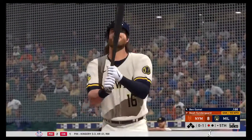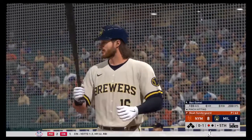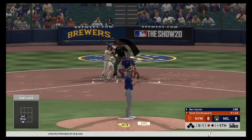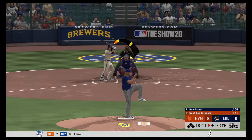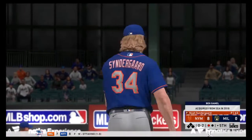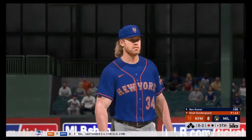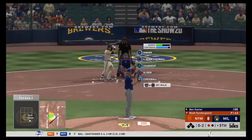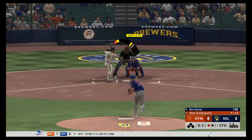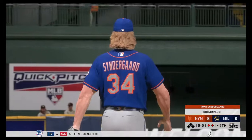And this pitch is taken on the inner half for strike 1. Into the windup. Here comes the 0-1. Big swing and a miss at the fastball, and he's behind in the count 0-2. Man, this guy's really pitched well so far, attacking the strike zone, and he's really kept these hitters off balance. Into the windup. Here comes the 0-2 pitch. A swing and a miss for out number 2, and a ball he had no chance of making contact with.